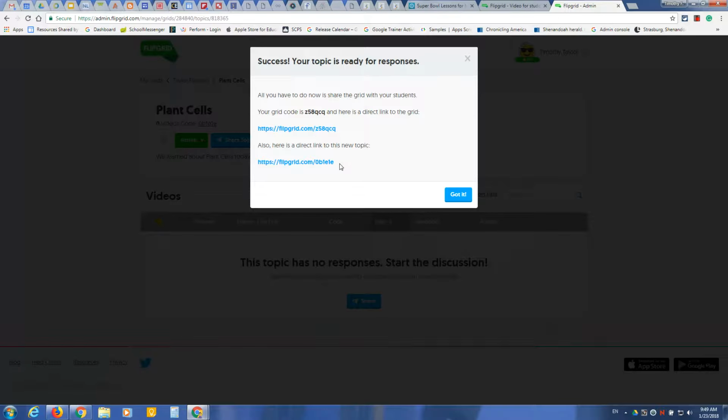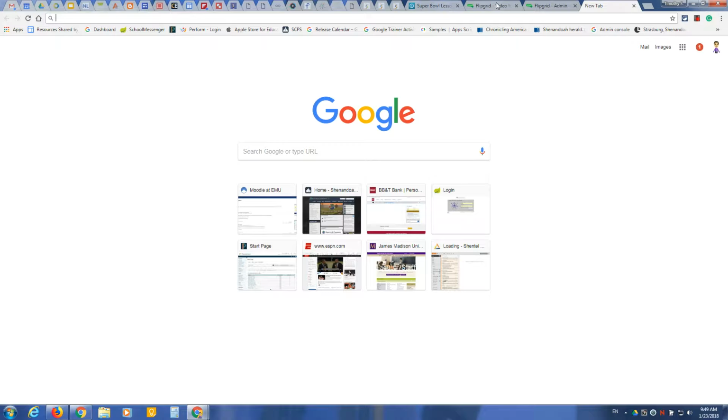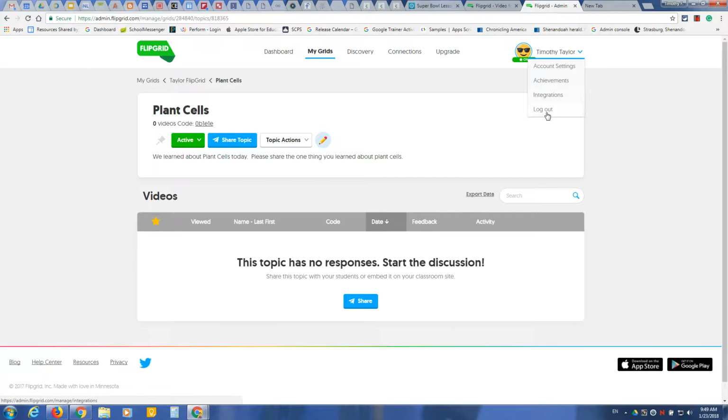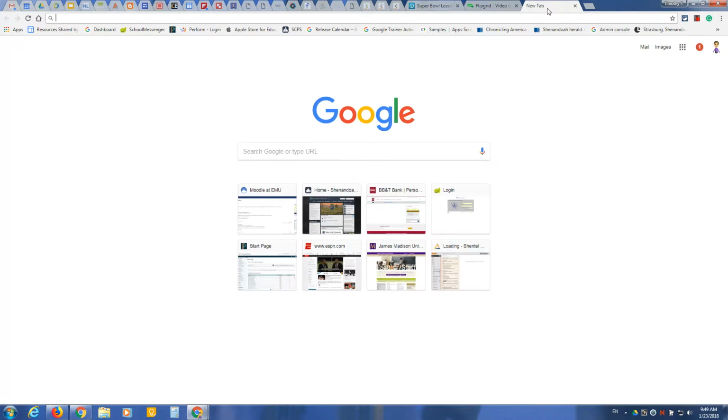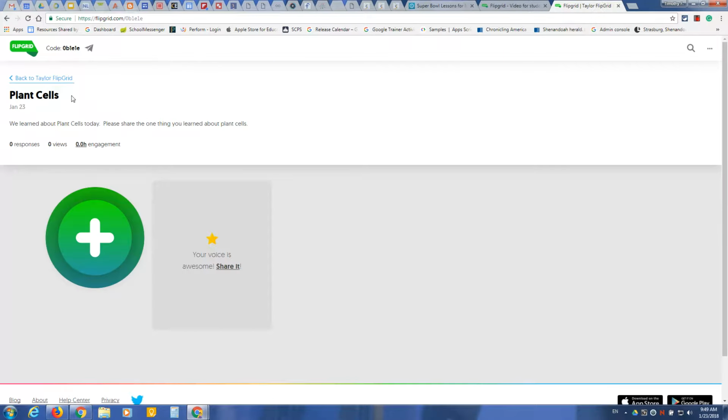And what I can do then is it gives a specific link. So if I highlight this, or if I share this code, and I just say got it, I can copy that. If I go ahead and go to a new tab and log out here to be on the safe side for right now, and then I paste this in and press enter, this is what the students will see.